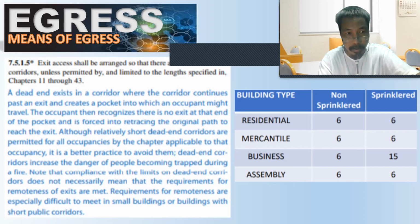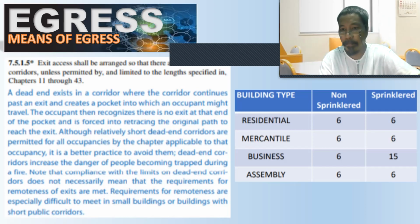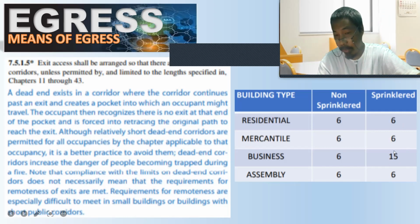Although relatively short dead-end corridors are permitted for all occupancies by the chapter applicable to that occupancy, it is better practice to avoid them. Dead-end corridors increase the danger of people becoming trapped during a fire, and that is logical. Why create dead-end corridors? Notice that compliance with the limits on dead-end corridors does not necessarily mean that the requirements for remoteness of exit are met. Requirements for remoteness are especially difficult to meet in small buildings or buildings with short public corridors.